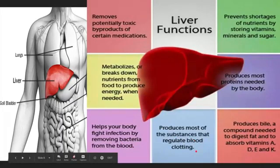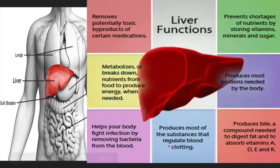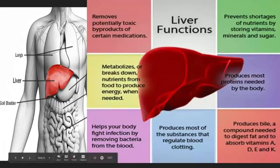It produces a substance that helps with blood clotting, because if our blood didn't clot, we could actually bleed out. So the liver is very instrumental in making sure that our blood clots. So if you get a little boo-boo when you're playing, you notice how you don't bleed constantly. It's because your liver is functioning properly, because it's promoting that clotting mechanism so that you will not bleed out. It will stop at a certain point.